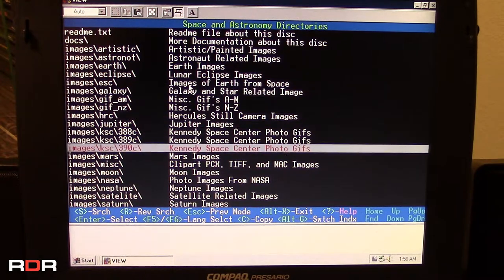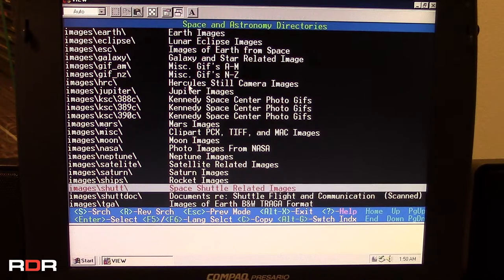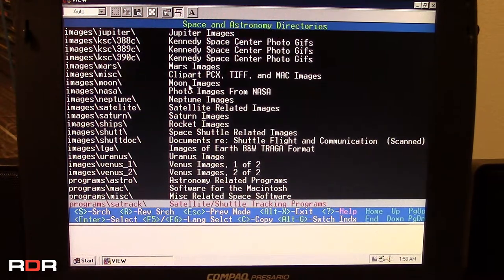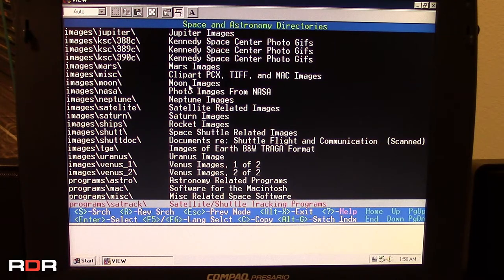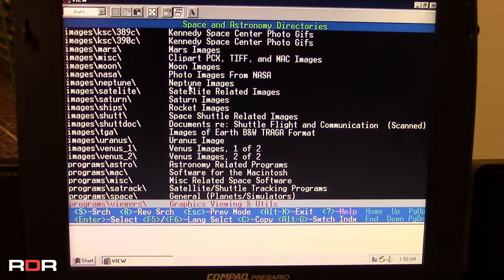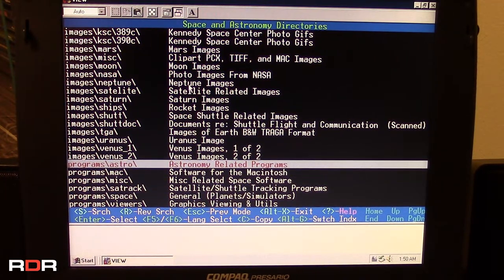So tons of images. I mean, look at all these. It's insanity. But it doesn't stop there. There are programs. Now, I see astronomy-related software for the Macintosh, which we don't have. MISC-related space software and tracking programs. Simulators. I mean, we gotta check this stuff out, right?